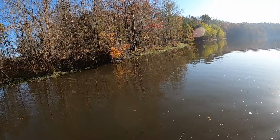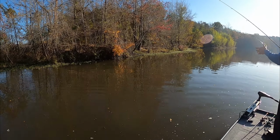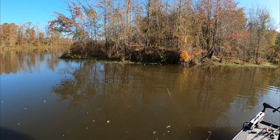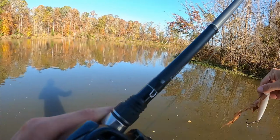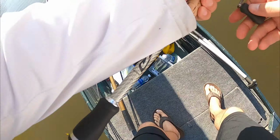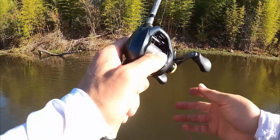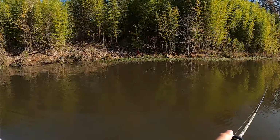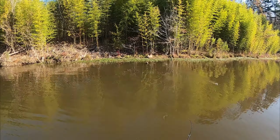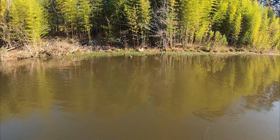They sit in that grass. I mean, they sit in it pretty decent. I bet a chatterbait would work pretty good right now. It probably would. I haven't thrown it much out here, but I think I'm gonna tie one on. Oh yeah, that looks good. That's gonna work. This thing's got like no line on it. Nah, I'll be good.